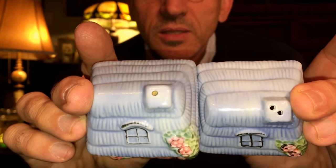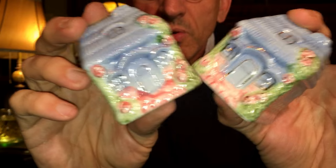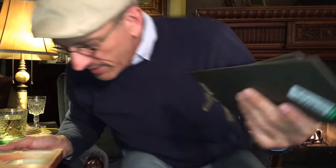But these are salt and pepper shakers. These were $2. President's Day sale thrift shop means I got them for $1. I'll probably put them up for sale and ask $12, $12.99, something like that. I don't know. These things here, I'll just show you really quickly.